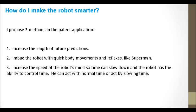How do I make the robot smarter? I propose 3 methods in the patent application. 1. Increase the length of future predictions. The farther into the future the robot can predict, the smarter it becomes. For example, if Microsoft builds a robot that can predict 2 minutes into the future, and I build a robot that can predict 5 hours into the future, that means I have a smarter robot.